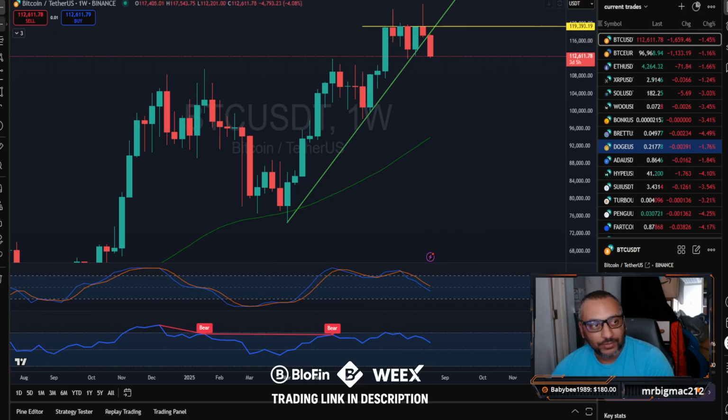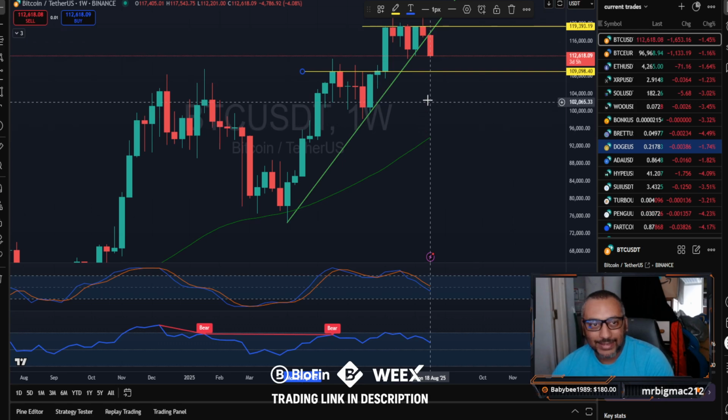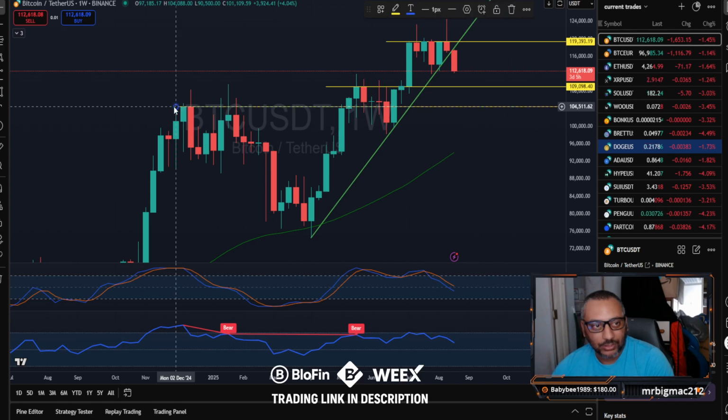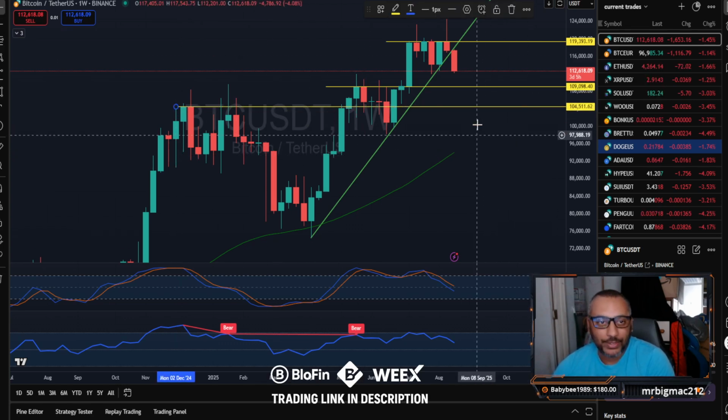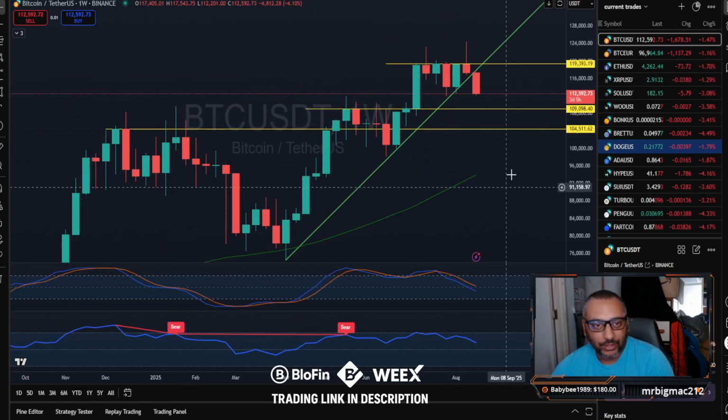Anyways, we do have some levels of support sitting below us. First level of support is going to be right here, $109,098. Next one after that I would be focusing on is this one right here. So these are the two levels of concern at the moment, anywhere between 109,000 and 104,511. So very interesting to see that.